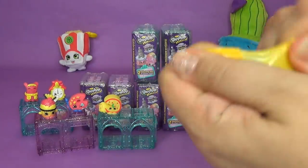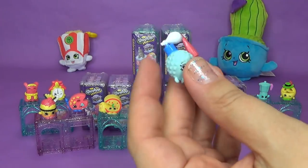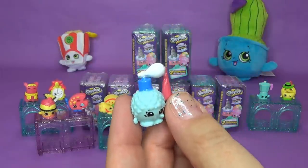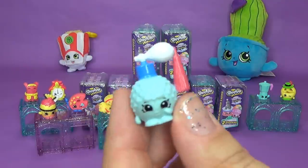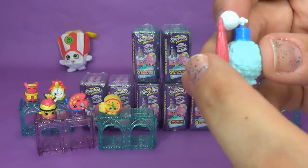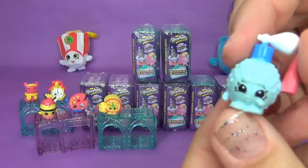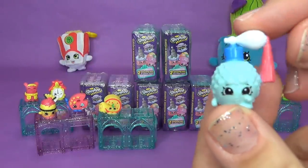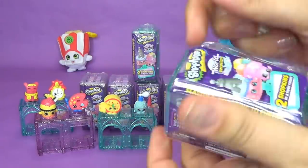Our next blind bag. Ooh. Oh, it looks like it is from the French Adventure. It is Petite Perfume in blue. She also comes in a pink color. And you see she's got the little tassel that is kind of a hot pink, and she's light blue. Has a little poof, poof, poof to spray her beautiful perfume. Let's keep going, guys.